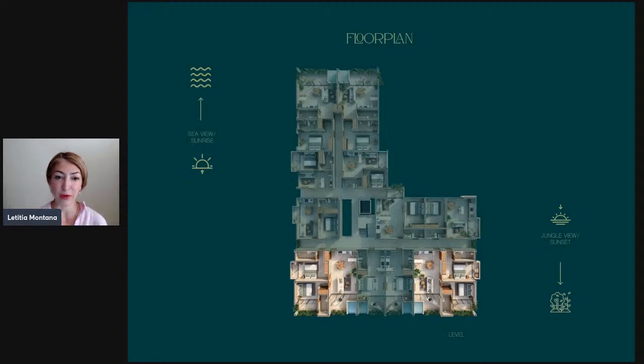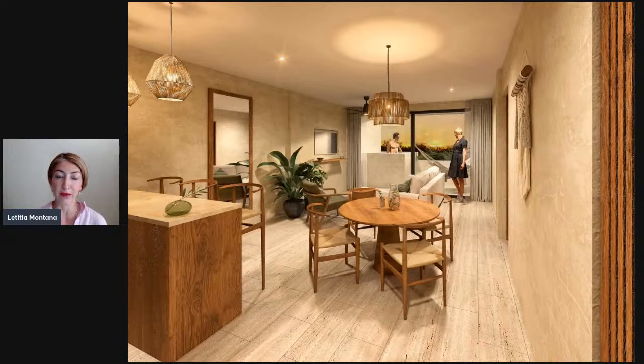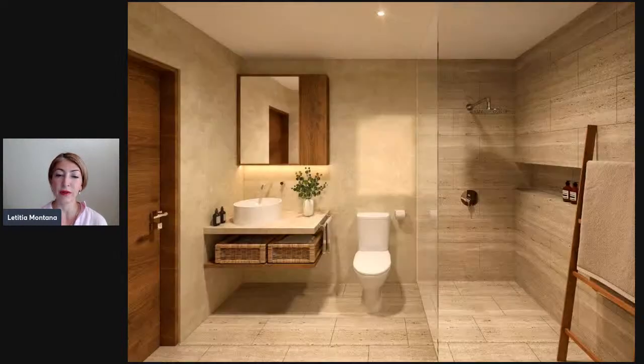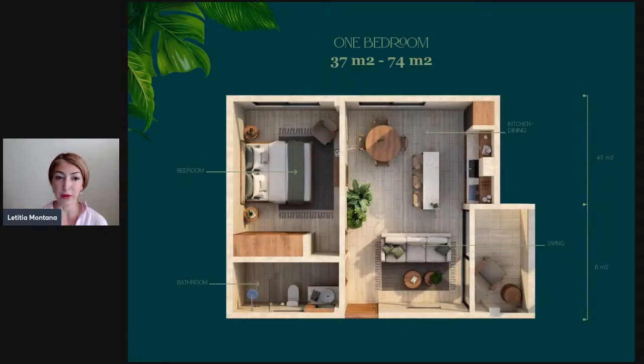So again, the location of those particular units in the building. They have a few different types of units. Those would be facing the jungle. I do have a complete list of all the furnishings that come in. So that would be the jungle view, and they have some one-bedroom units.